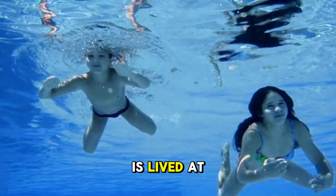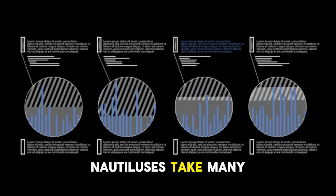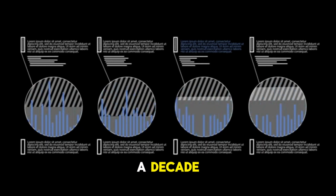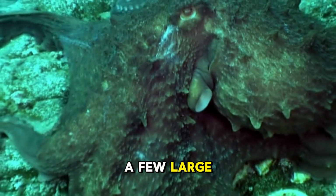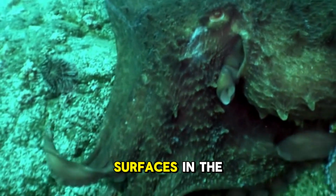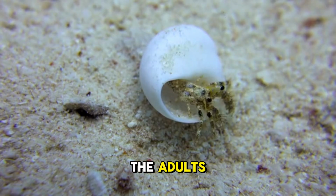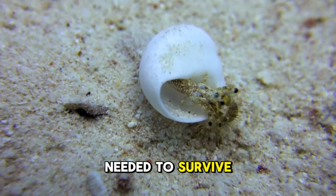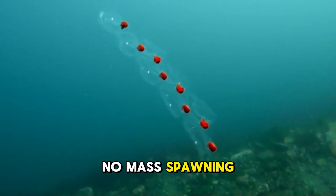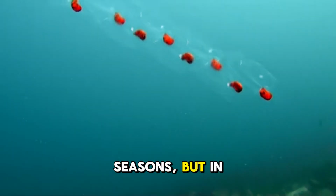Its entire life is lived at a different pace. Reproduction is a slow and deliberate process. Nautiluses take many years, sometimes more than a decade, to reach maturity. When a female is ready, she lays only a few large eggs, carefully attaching them to rocky surfaces in the deep water. The young hatch as perfect, miniature versions of the adults, already equipped with their tiny shells and all the ancient instincts needed to survive. There's no rush, no mass spawning, just a steady, quiet continuation of life, measured not in seasons but in decades.